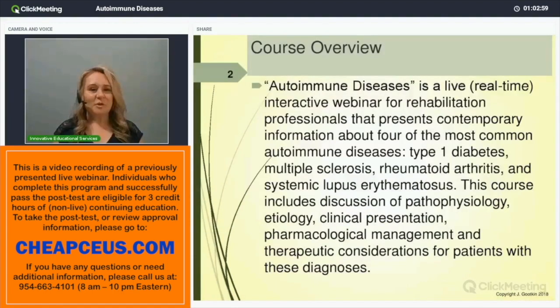And that's one of the reasons I developed these courses, particularly with autoimmune disease. Family members were asking a lot of questions, and patients I was encountering were on medications I didn't recognize, or the presentations, they're being diagnosed earlier and in different ways than they were decades ago. So autoimmune diseases are huge. There are so many of them. I've kind of scaled it down to looking specifically at type 1 diabetes, multiple sclerosis, rheumatoid arthritis, and systemic lupus.